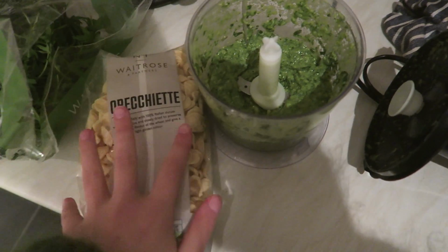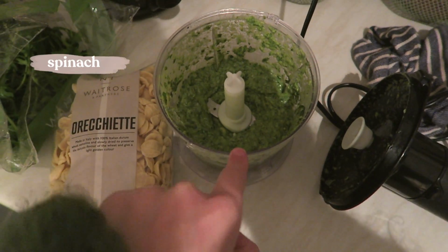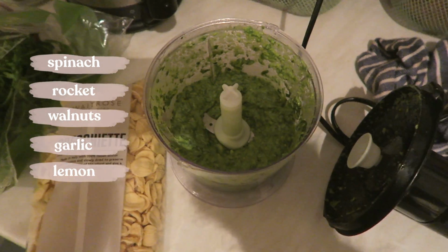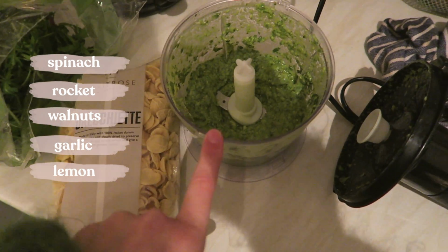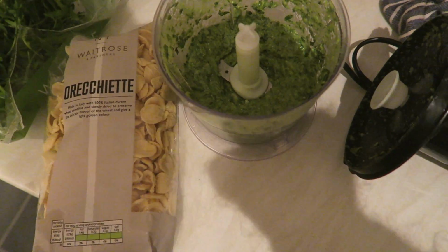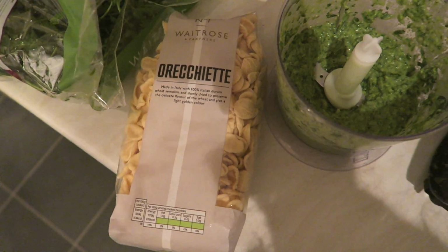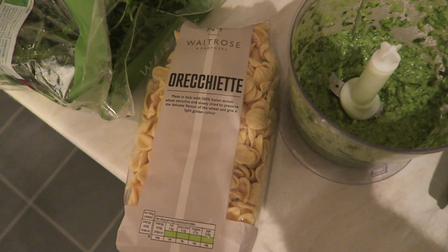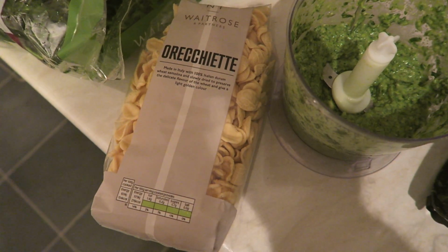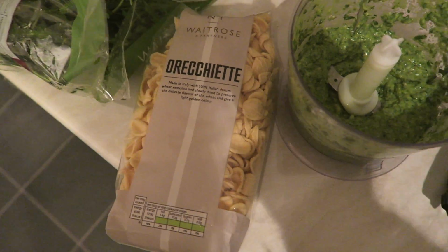Okay guys, dinner tonight, it's a pesto from spinach, rocket, walnuts, garlic, squeeze of lemon, salt, that's it. And I also added half an avocado just to make it a bit more creamy, you know, and have a nice consistency. Going for fancy pasta today, none of that cheap penne or spaghetti. Doing something wild, or maybe do I actually want cheap spaghetti? I think I actually want cheap spaghetti. Okay, this will happen some other time maybe.